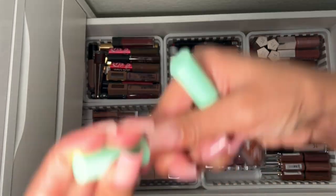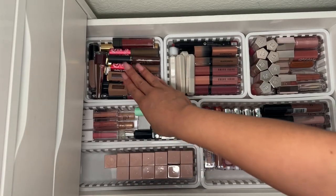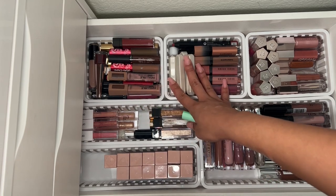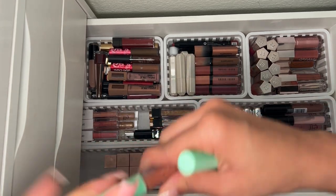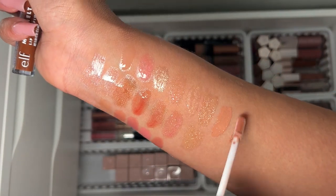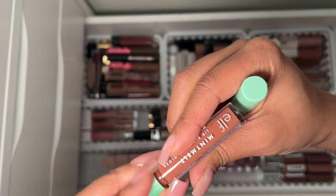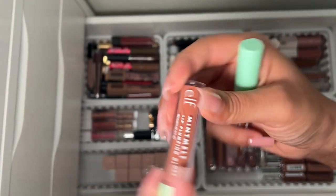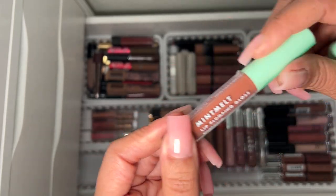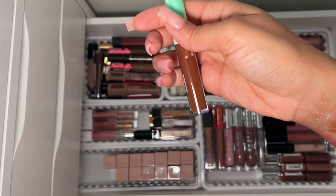I don't think this is going well. I think I'm gonna have more luck getting rid of some of these liquids, but none of these glosses. I love gloss, as y'all can tell. Like, that's my thing. I like this for a little bit more deeper nude. This is e.l.f.'s Mint Melt Lip Plumping Gloss. And they still smell okay, so.